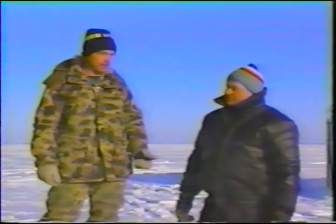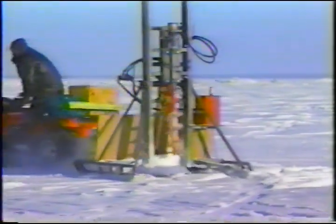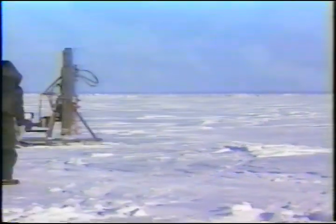So anybody can come and have fun? Anybody can come and have fun, that's right. What time of the year do you have this? Well, that's in mid-March. And if people out there want to get information, all they have to do is call Rock Bottom Fishing Hole in Dauphin. We're in the book. We'll give them all the information they need there.